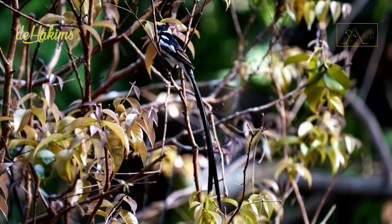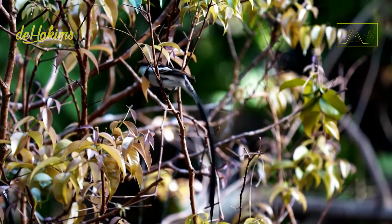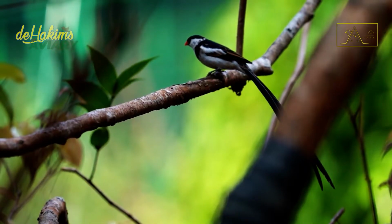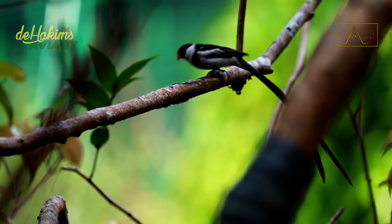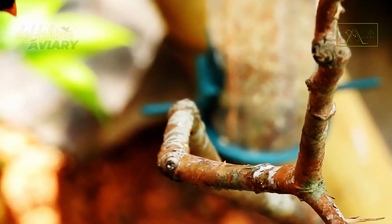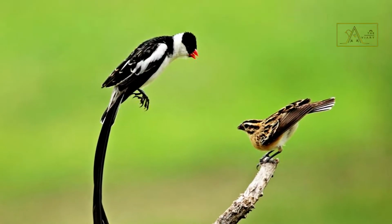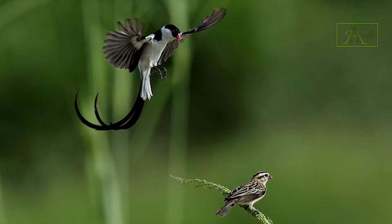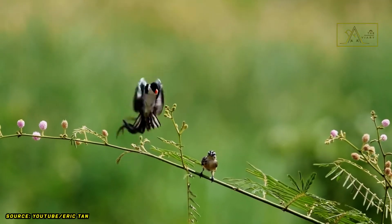The pin-tailed whydah is a tame bird and likes to live in groups. However, the male will turn aggressive during the mating season. They will guard their territory and not hesitate to attack other male birds entering their environment. During the mating season, male pin-tailed whydahs will display their unique behavior. They will hover above the female bird, then dance while flapping their wings and wagging their tails to seduce the female. Don't forget, the male will also sing his song in front of the female.